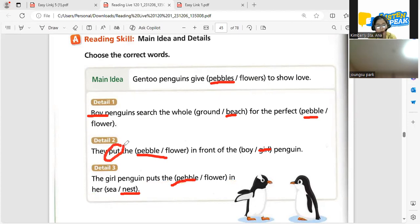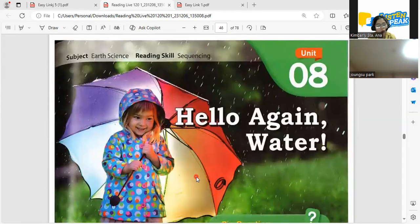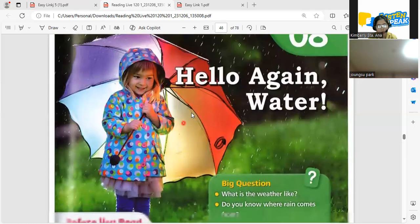Okay, so Jimin, remember this word is put. Can you say put? Good. Very good. That is amazing. Good job, Jimin. So that's it for tonight. We are already done, so we will do this next meeting and then I'll show you your new story and lesson. So we will talk about a rainy day.